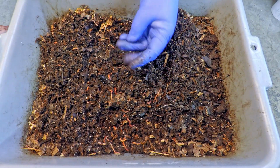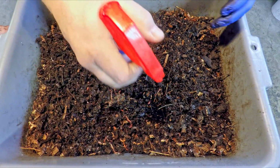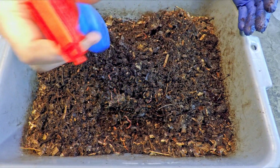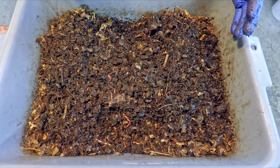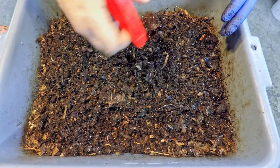I really want to try to incorporate into the beginning portions of every one of my worm bin check-ins nowadays a little treatment of this. It's water basically, but it's water treated with that mosquito dunks solution. So if you have a pond or property where there's any sort of standing water, perhaps you already know what this stuff is.